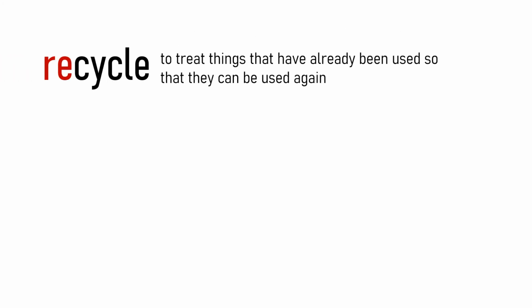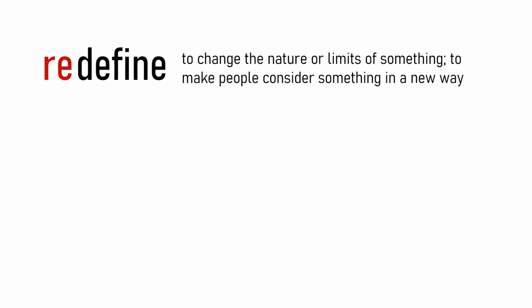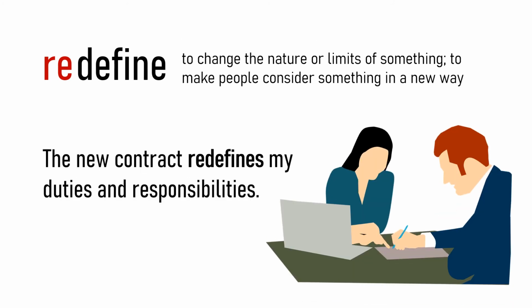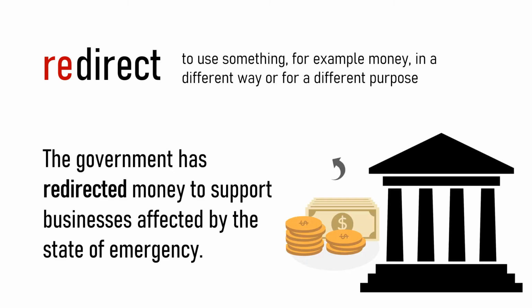Recycle. Remember to follow the 3 R's: reduce, reuse, and recycle. Redefine. The new contract redefines my duties and responsibilities. Redirect. The government has redirected money to support businesses affected by the state of emergency.